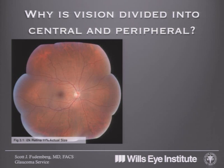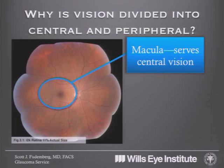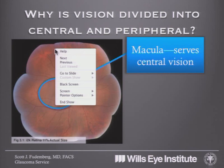At least it's the most anterior or forward part of the optic nerve that we can see when we examine the eye. And that optic nerve is actually the front end of a cable that connects the eye with the brain and carries the visual information. Right in the center of the retina is the area called the macula, and that's the area that serves the central vision, that vision that you use for straight-ahead, detailed vision.